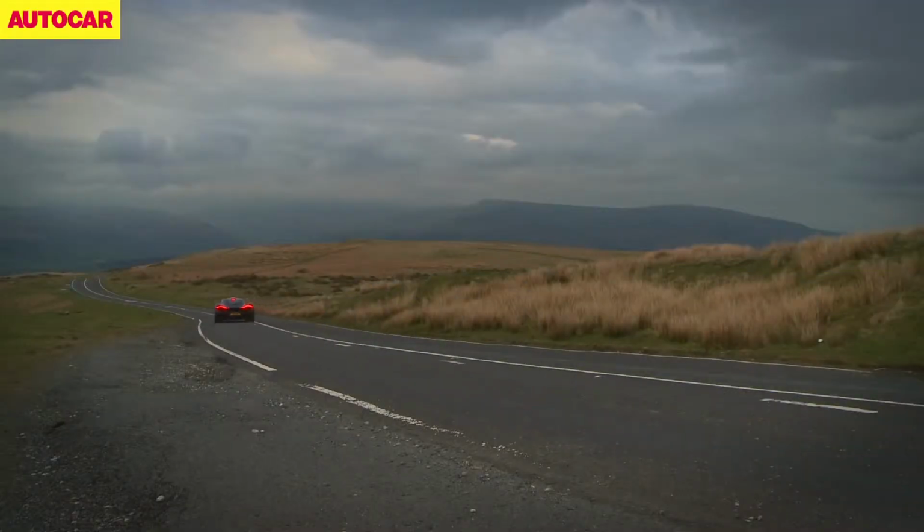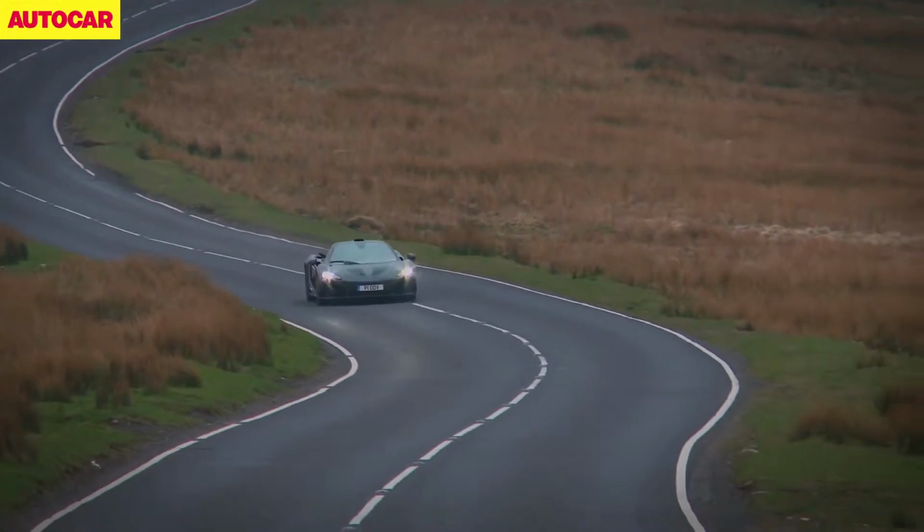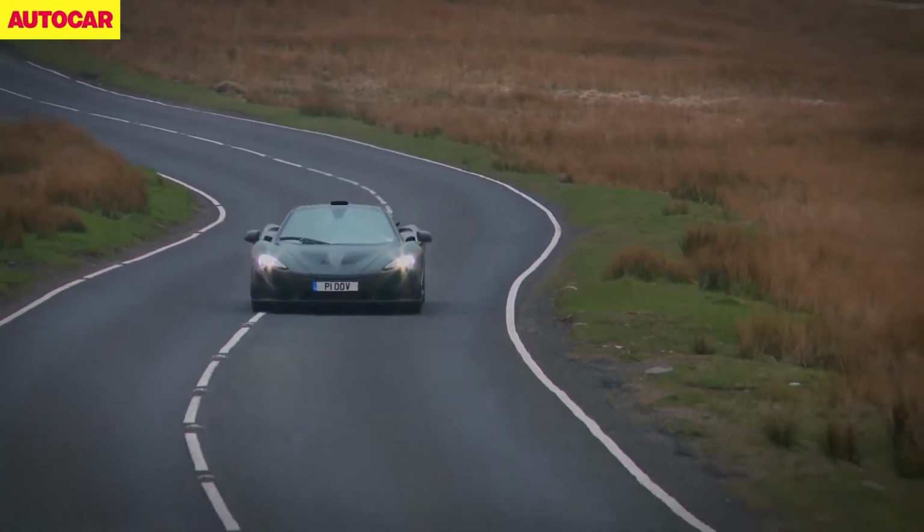And the brakes are lovely too. Really, really lovely feel through the pedal and just titanic stopping power.